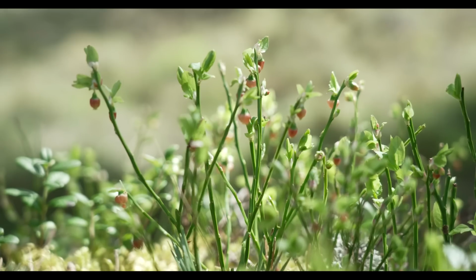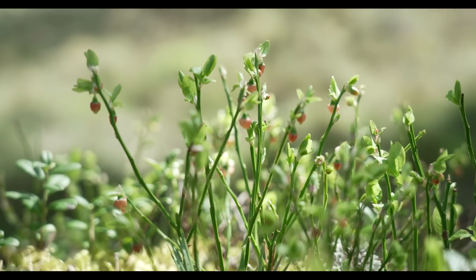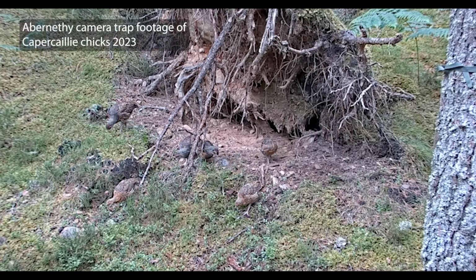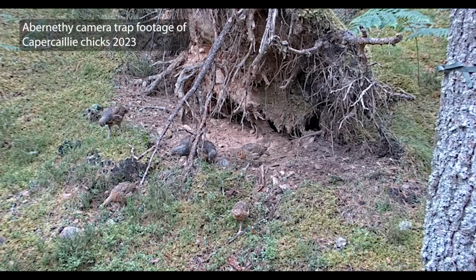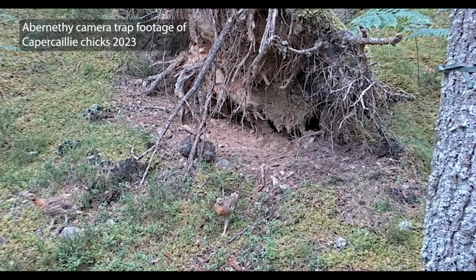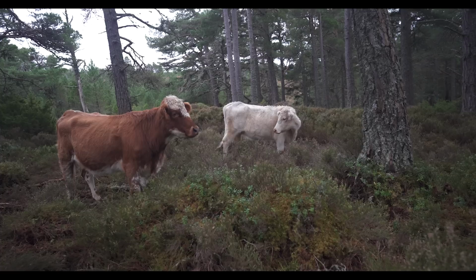But then probably the most important thing about the blaeberry is that you get lots of caterpillars on the blaeberry leaves. So the caterpillars are a really important food source for chicks early in their life. The chicks, when they hatch out, they spend the first kind of 3 or 4 weeks really just eating insects, and the caterpillars on blaeberry, particularly on fresh young growth of blaeberry, are probably the most important food source for them.